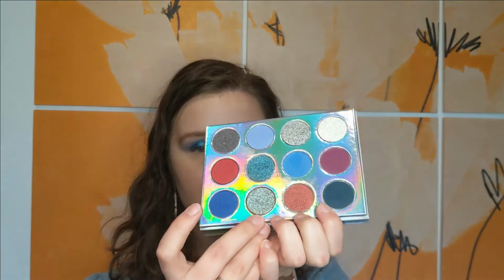Okay, maybe the metallics will redeem my experience with those mattes. I like how that looks. That looks really nice. So on the inner part of my lid, more towards my outer corner, I'm going to go into the shade below that one. This one looks more like a brown to purple to blue sort of duochrome, so I thought that'd be really pretty in that part of the lid.